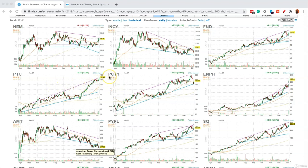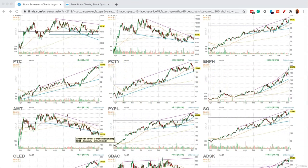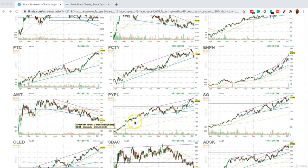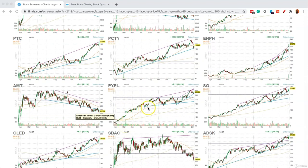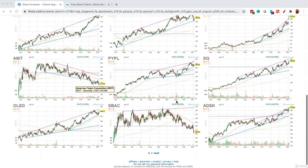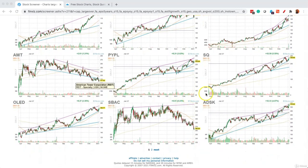Again, with PCTY, that's going up consistently. So is this one, ENPH. This one's going down, so let's leave that one alone. PayPal, it is growing. I'm going to make a note of that one. You can see here it goes sideways a little bit in the middle, but then it starts to pick up again. We want to dive into that to see how that's performing on a charting tool.